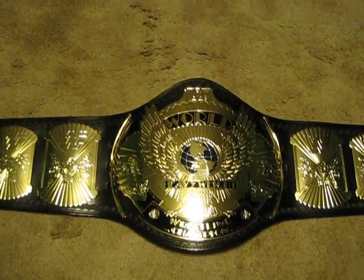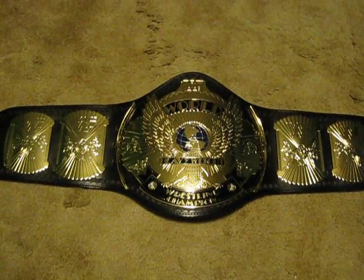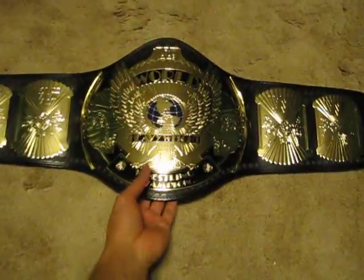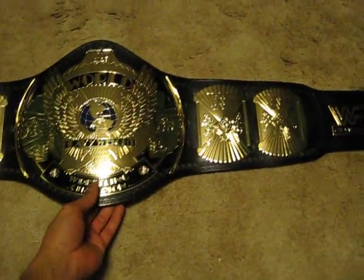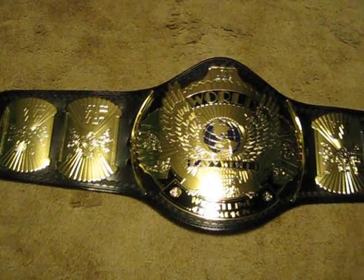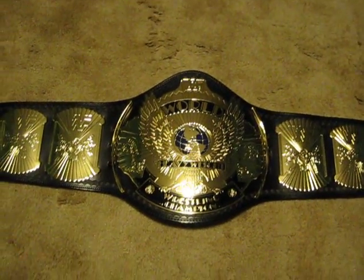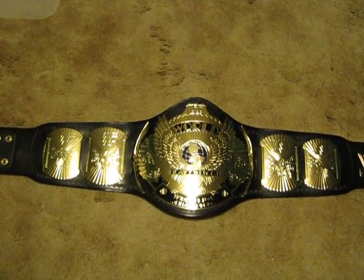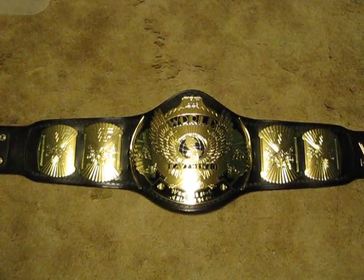And then for a while, these belts, I believe, were trademarked somehow, because the old school replicas didn't come out for a while. They've been out for a while now, but for a long time you couldn't get your hands on these. So to have one of those old school foam belts was a big deal. To have one of these is obviously a huge step above.